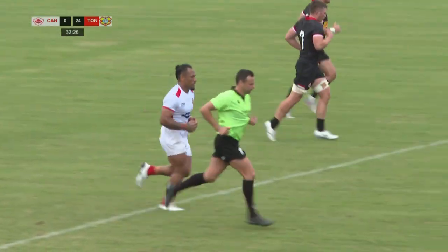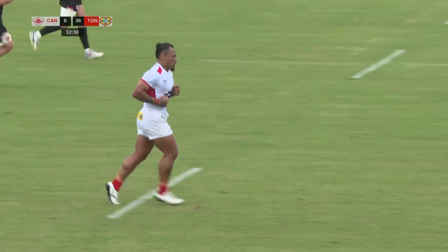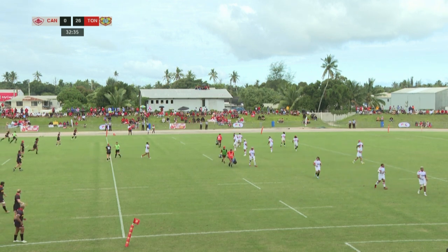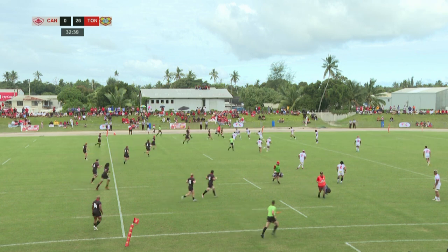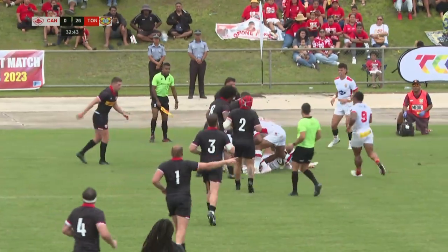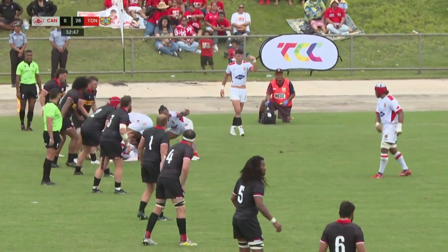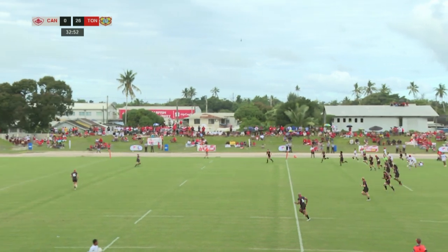The Canadians don't manage to contain those big guys, and Tonga just leverage from that. Absolutely. Nelson with a quick kickoff, Tonga's just trying to get set again, but Tonga reacted just in time to take that kickoff, and no doubt we'll see a carry and an exit from here. Sonatani exits.